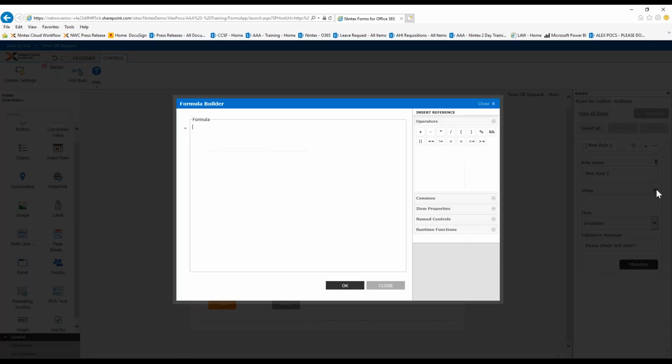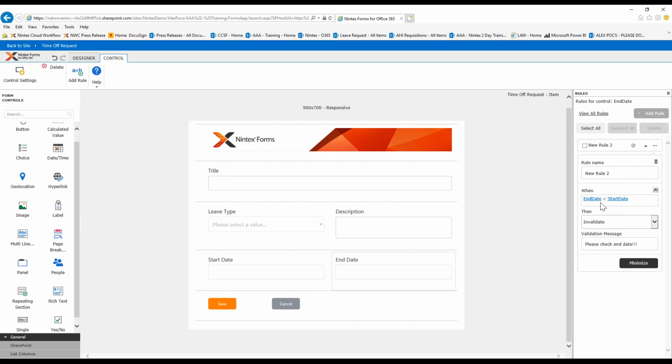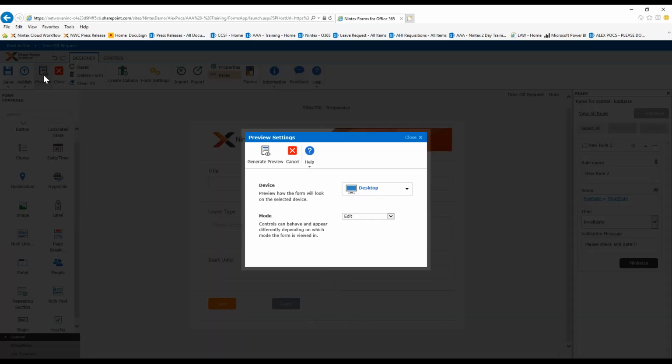Now, what's the rule going to look like? Well, now we come in here with the named controls again, and I'm going to say if end date is less than the start date, and these are very much like what you do inside of Excel formulas. That's basically what you have, this type of VB script type of thing. But this is your worst case scenario for any kind of code you'd ever have to write. You're just writing a formula. So look at this, when end date is less than start date, I want to invalidate with a message. So let's go ahead and check that, and let's make sure that that's working.